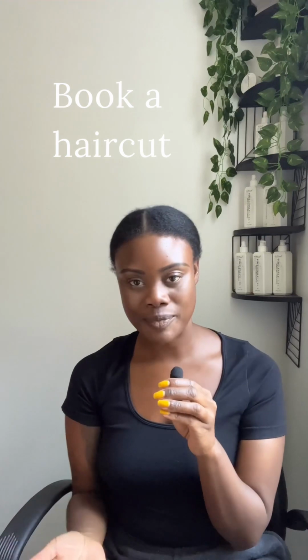Now for our next step, if you want to start seeing your curl definition come back, then you have to get a trim. And I say this because a lot of people are walking around with damaged curls. Now, if left untreated, if you have split ends, then those split ends run the risk of running up the healthy strands of your hair, and your curl definition will just cease to exist. In all honesty, damaged hair does not curl. So you want to make sure that you are booking your trim at least every 3 months, so you can stay on top of it and make sure that those ends are strong and your hair is healthy.